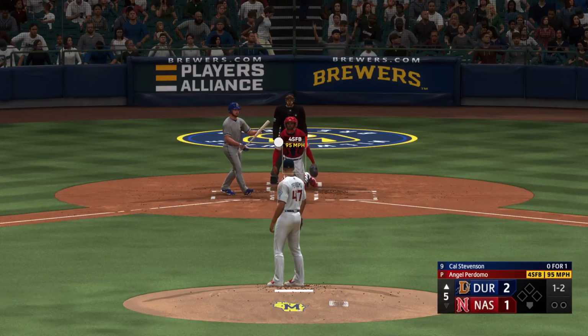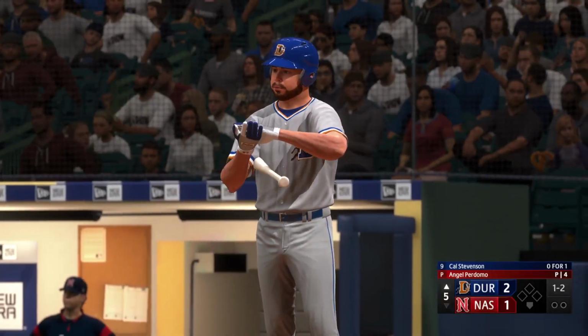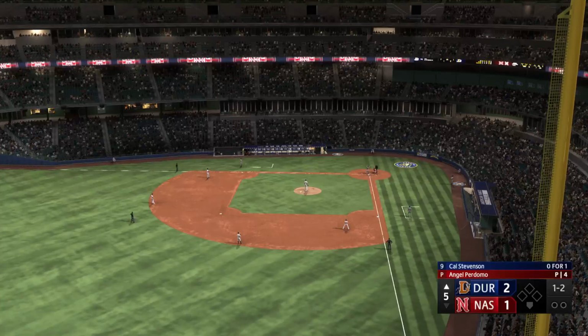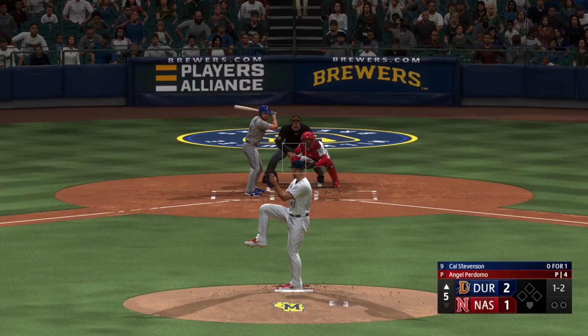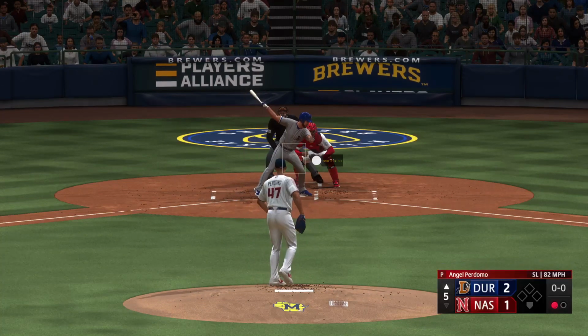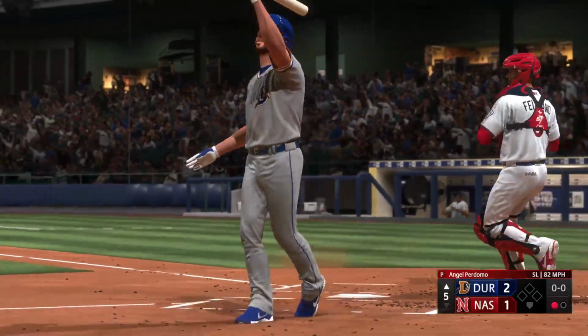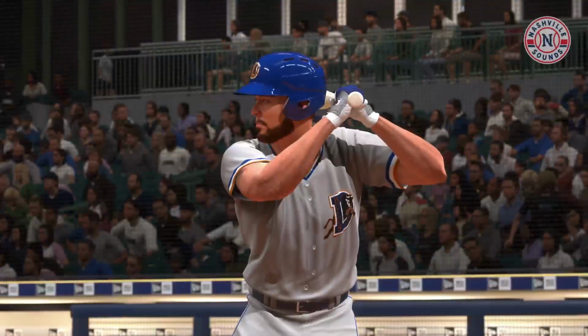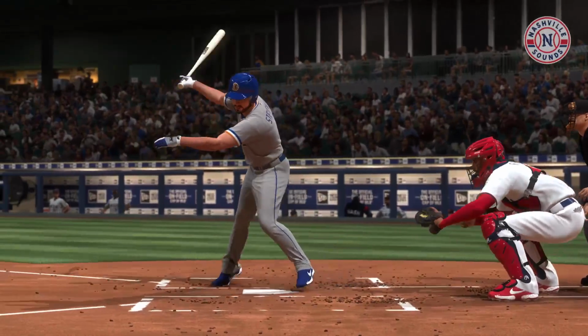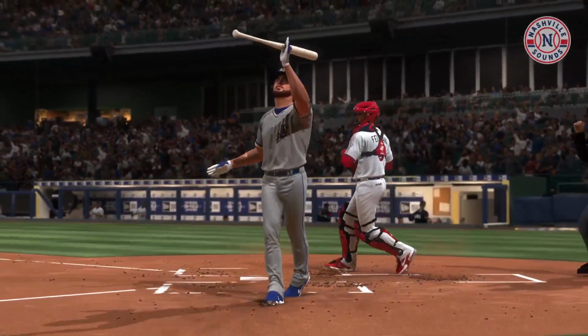Next offering is fouled back. The wind of the pitch. And down on strikes he goes. And one gone. Just indecisive in that at bat. He couldn't commit to the slider. Tried to sit in between. Just not able to put the bat on the ball.